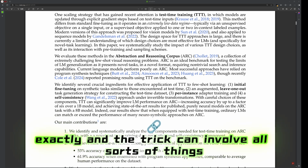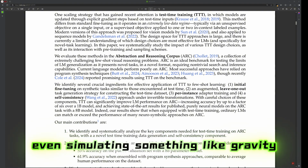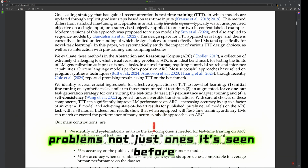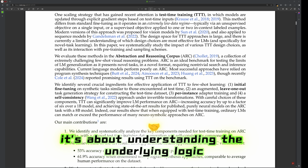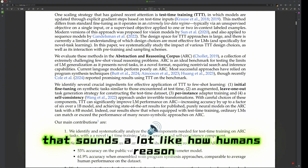Exactly. And the trick can involve all sorts of things, counting shapes, reflecting them, even simulating something like gravity. But the real kicker is that these puzzles are designed to test how well a model can handle brand new problems, not just ones it's seen before. So it's not just about memorization, it's about understanding the underlying logic and applying it to new situations. Mhm. That sounds a lot like how humans reason.